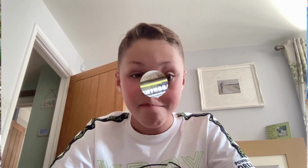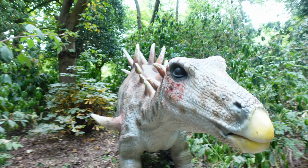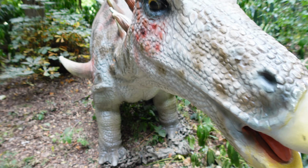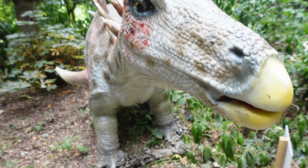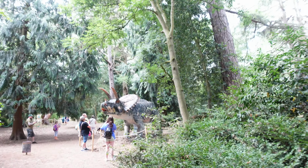Just for confirmation there. This is a Pentosaurus. And it is also going to be our friend. Maybe not. It means that this one is a Triceratops.